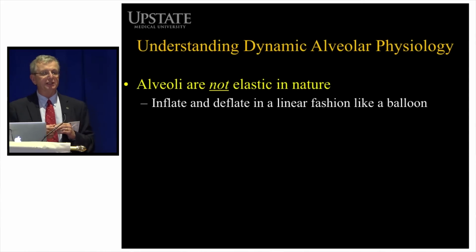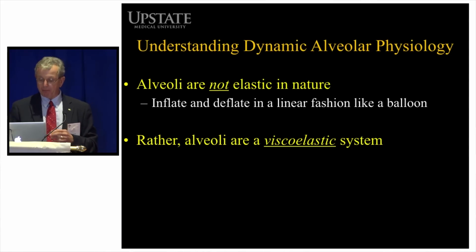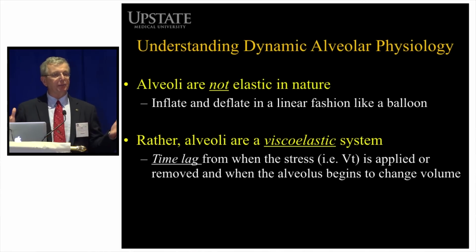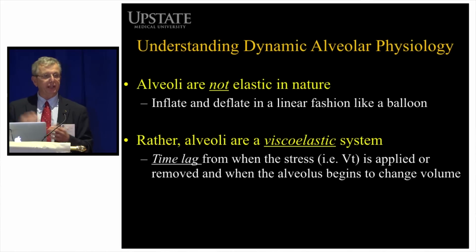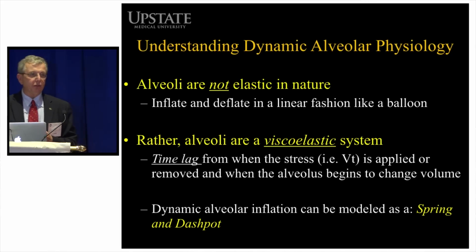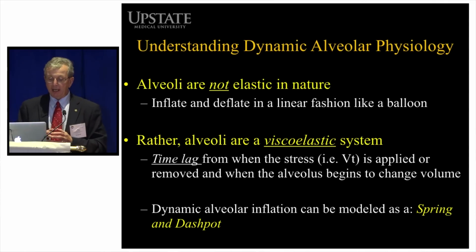When you let your tidal volume out during exhalation, alveoli do not respond in a one-to-one relationship as that tidal volume is lowered. Rather, we found that alveoli, as in many biological tissues, are a viscoelastic system. And in a viscoelastic system, there's a time lag. And that's the thing I really want you to remember, time lag. So it's the duration, the time that the breath is applied, that makes a huge difference in these dynamic alveolar mechanics. So there's a time lag from when the stress, in this case the tidal volume, is applied or removed, inhalation or exhalation, and when the alveolus begins to either recruit or change size. And I'm going to use a very classic way of teaching this viscoelasticity, the spring and dashpot model.